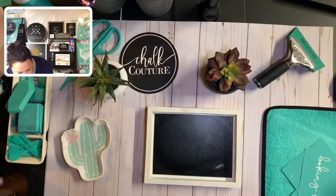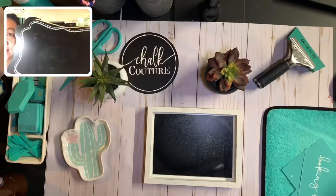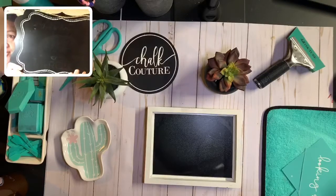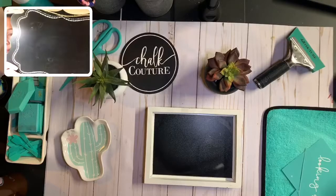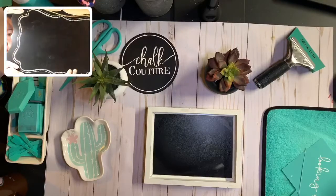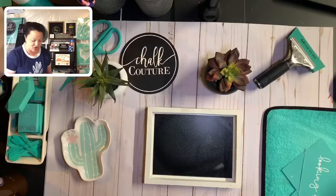Ghosting is kind of like this, if you guys can see this. Do you see that? This is a chalkboard that I got that wasn't a Chalk Couture surface, and I erased it, and you can still see what was on it after washing it several times. That is called ghosting. You will not find that with Chalk Couture.